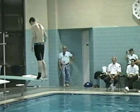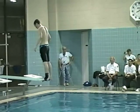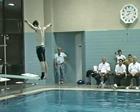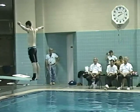52-33 D, back 1 and 1/2 somersaults with 1 and 1/2 twists. Degree of difficulty is a 2.5, so even if he gets scored kind of low on this one, he's still got the degree of difficulty to back him up.